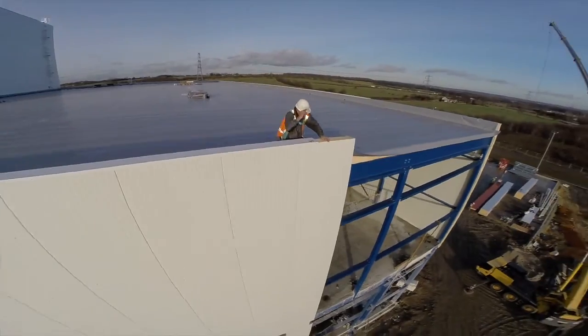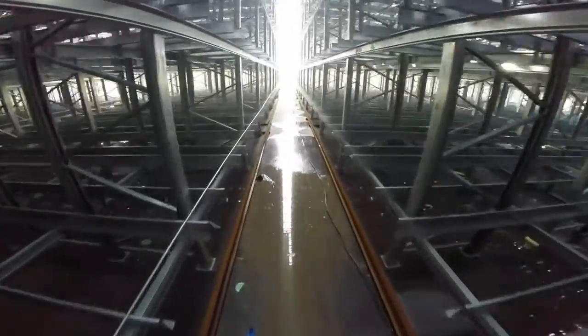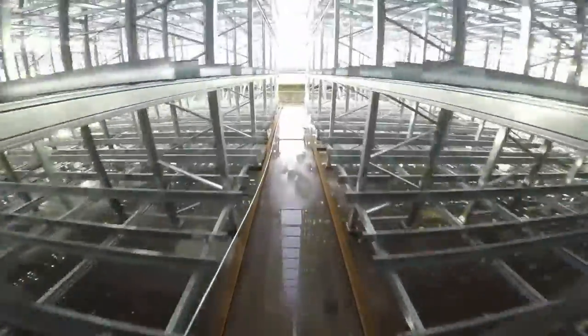We can take a lot of pallets on one location. So we have a building of 40 meters high, which is really big. So we can also have 50, 60, 70, even more, 1,000 pallets in.